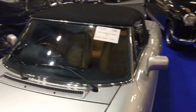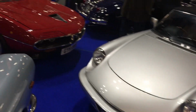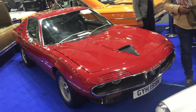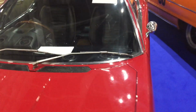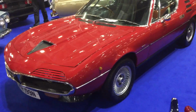This is a 1990 Alfa Romeo Spider S4, 10,000 to 15,000 pounds. That seems reasonable. If that's a runner in good nick, that's not bad. But check that out. Montreal, what a beauty. What an absolutely unusual car, interesting car. This is a 1974 model, and estimated at 48,000 to 52,000 pounds for that one.